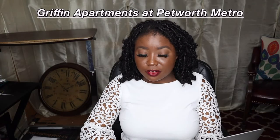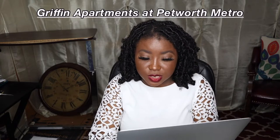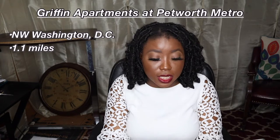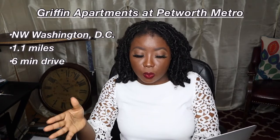Alright, the next one. Griffin Apartments at Petworth Metro. That's also on Georgia, so it's in Northwest DC. It's 1.1 miles away, so it's very, very close to campus. It is a 6-minute drive, but a 24-minute walk. So it's not too crazy.